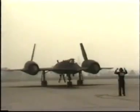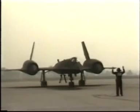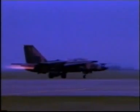The SR-71's job would be to record the results of the airstrikes against Tripoli and Benghazi. That night, the F-111s began their mission. So when we're trying to sleep, in the middle of the night, you're awakened by the roar of F-111s taking off. Listening to that, it was quite serious at that time because we knew maybe some of those people wouldn't come back.